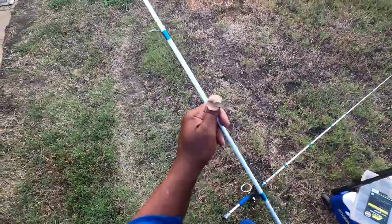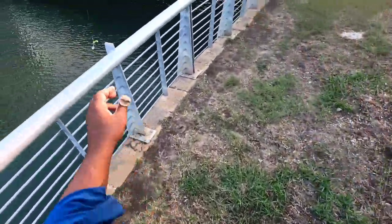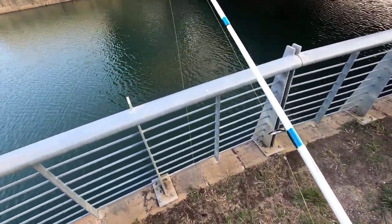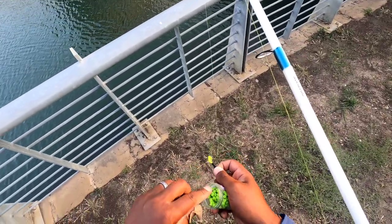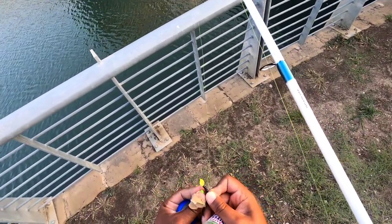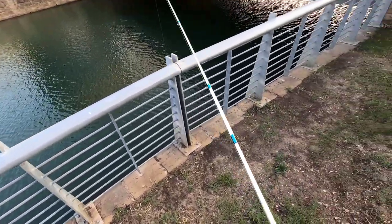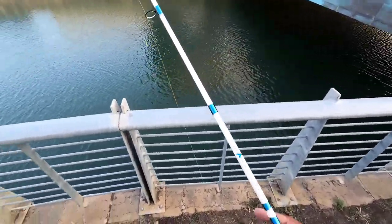So let's see if anything hit this Roadrunner before it gets too late and I leave out of here. This pond got big fish in here, you guys. Just gotta find them. I know they do. I done caught a few of them.